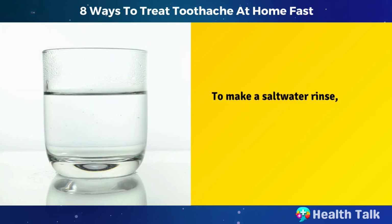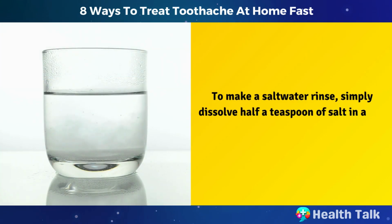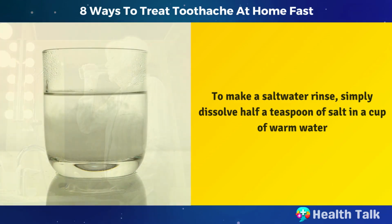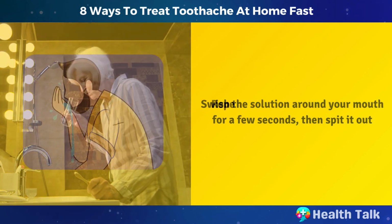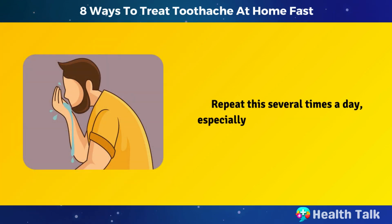To make a saltwater rinse, simply dissolve half a teaspoon of salt in a cup of warm water. Swish the solution around your mouth for a few seconds, then spit it out. Repeat this several times a day, especially after meals and before bed.